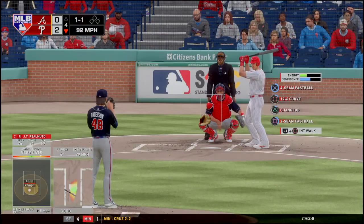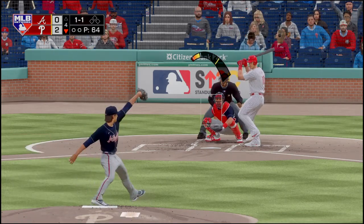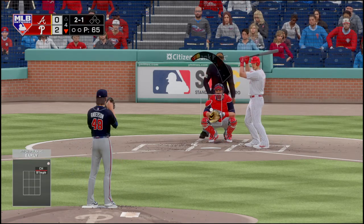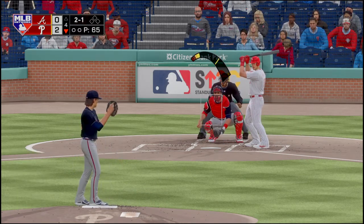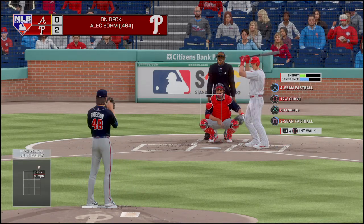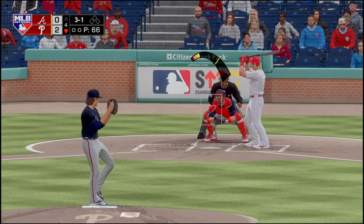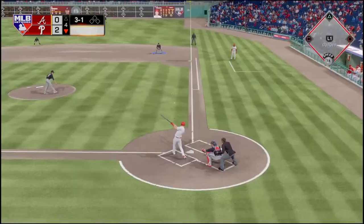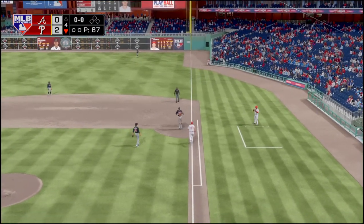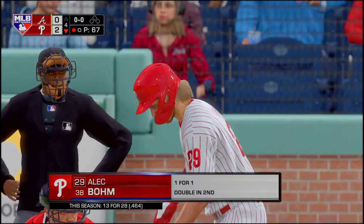Anderson seems to be feeling the effects of getting beaten around earlier. Oh, that one was up and in as Realmuto had to quickly back away. 3-1. Anderson is starting to lose it as he hits the ball to Freeman. Freeman scoops it up, tags the bag at first base for out number 1.